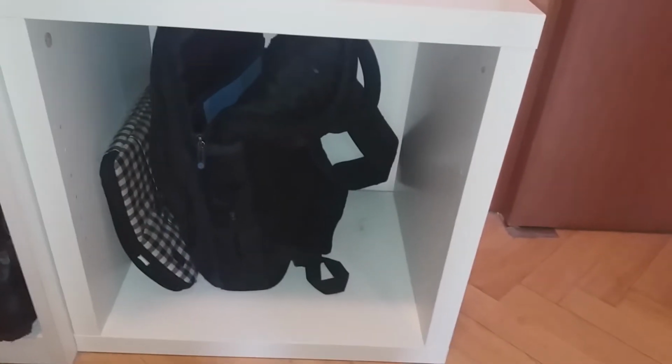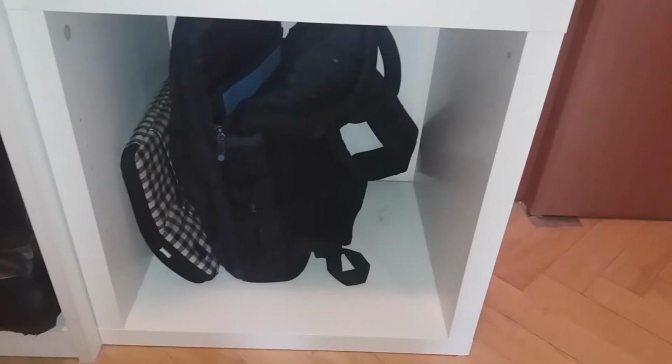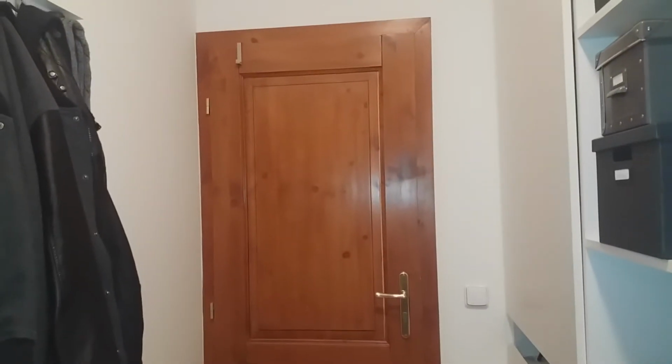Now right in here is where we keep Joseph's laptop bag. That was one of the things that we never knew where to put, so it was nice to find a spot for it finally. To the right of the front door is our bedroom door. So we have now entered the bedroom.